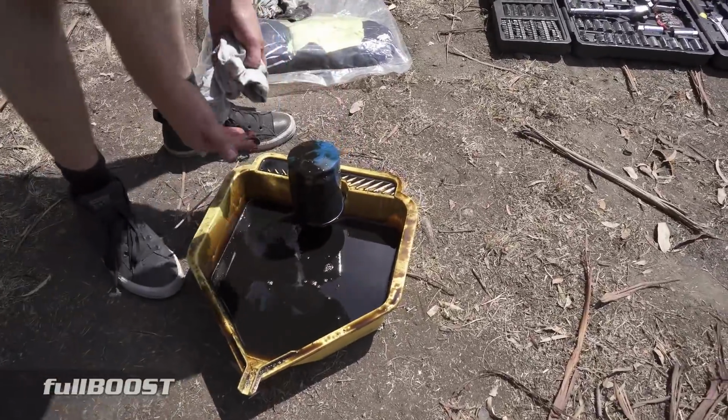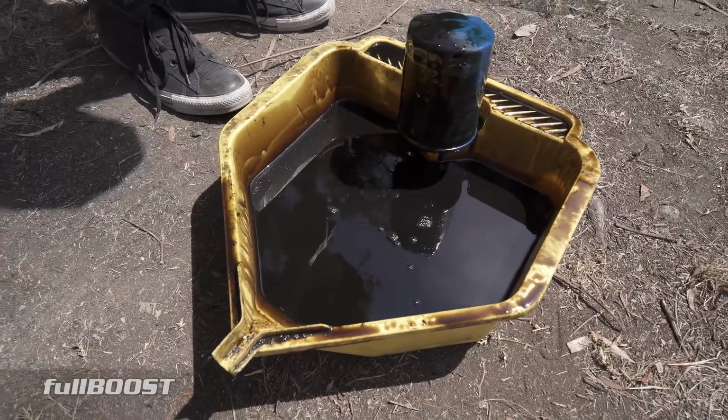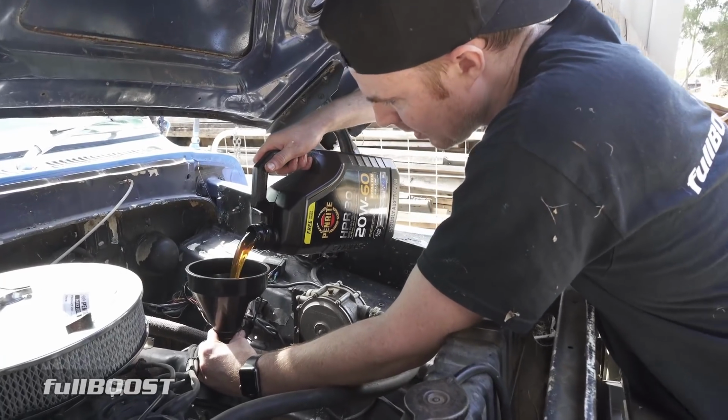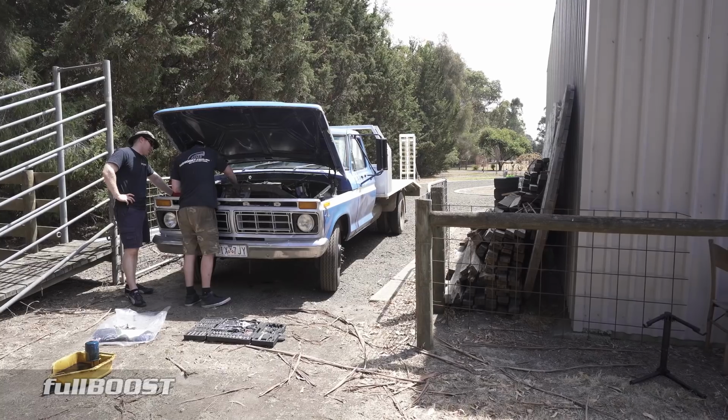This looks new. Look at that. It's only black. Oil's meant to go dirty, it's doing its job. 3 litres came out. Actually, got to add on the 1 litre on the ground and the 2 litres on the cross member. It runs, it starts. We've changed out the tyre.